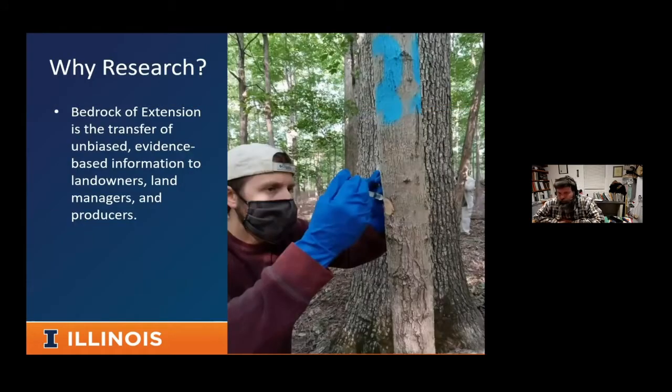So why do we do research? Really the bedrock of Extension, if you're unfamiliar with it as a program, is the transfer of unbiased, evidence-based information to landowners, land managers, and producers. We take the science from the scientists and give it to the people and show them how to use it, what it's there for. Again, it's really transferring that information as best we can and giving the best recommendations and the best information to the people of Illinois.